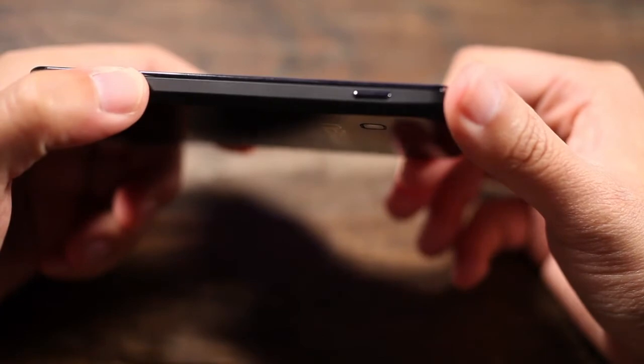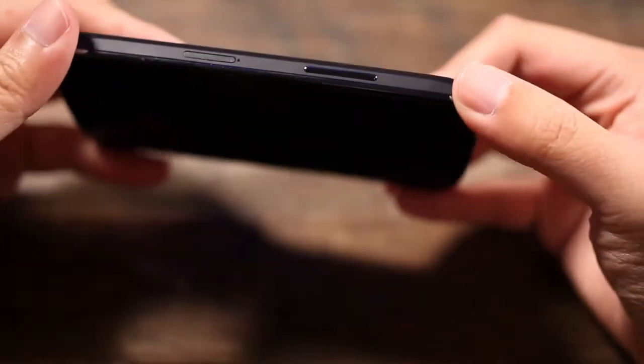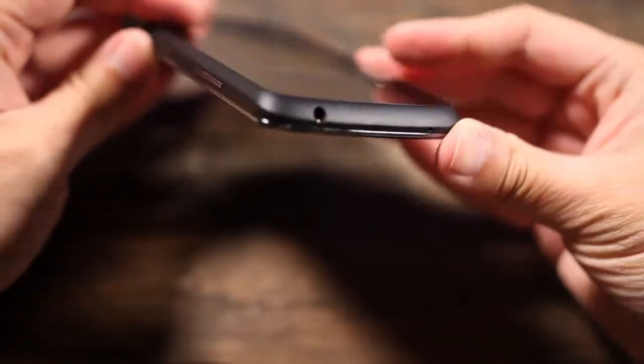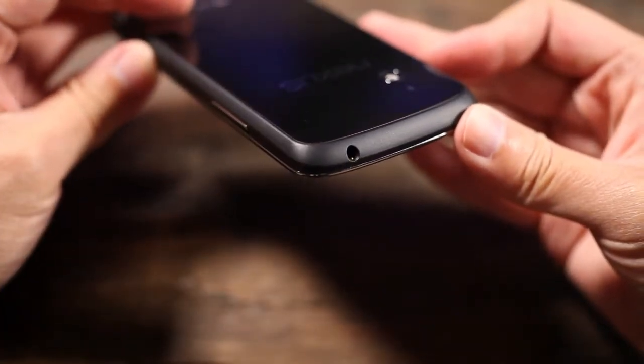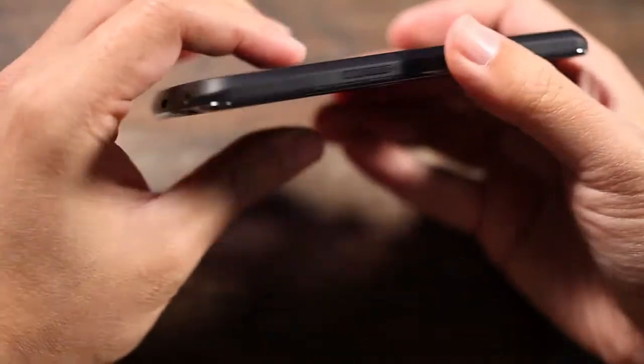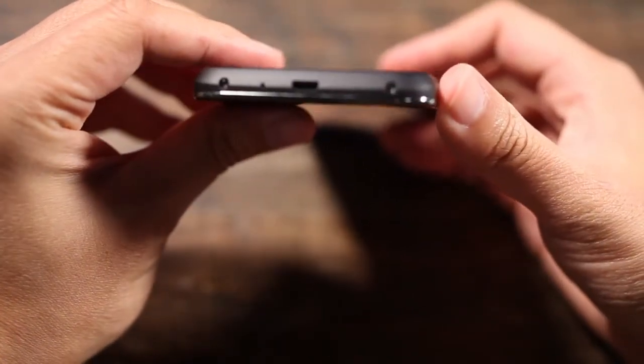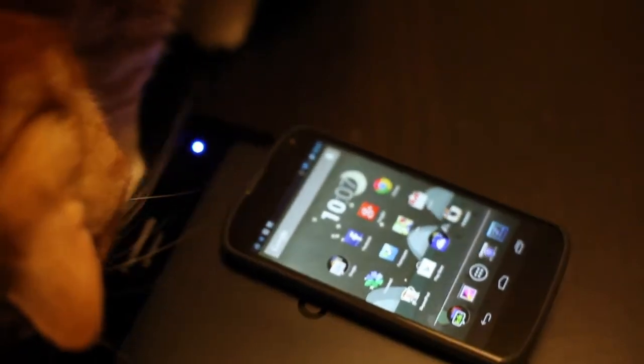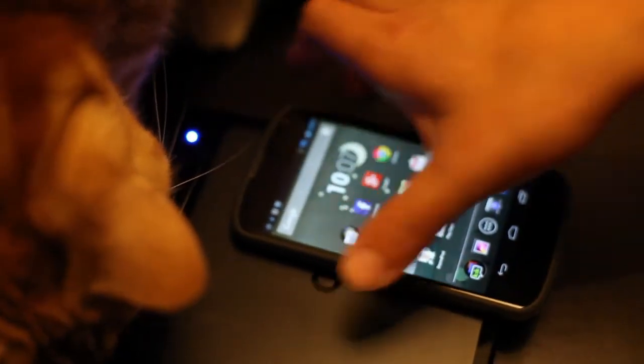the right side. You have your power button on the right and your volume toggle on the left. And the 3.5mm headphone jack is on top, and your micro USB port is on the bottom. The phone does support wireless charging via the Qi standard, and it does charge a little bit slower than over micro USB, but it's a very convenient feature, and it also comes with NFC. I have yet to find a use case for the NFC, but wireless charging I've been using at home a lot, and it works really well for me.